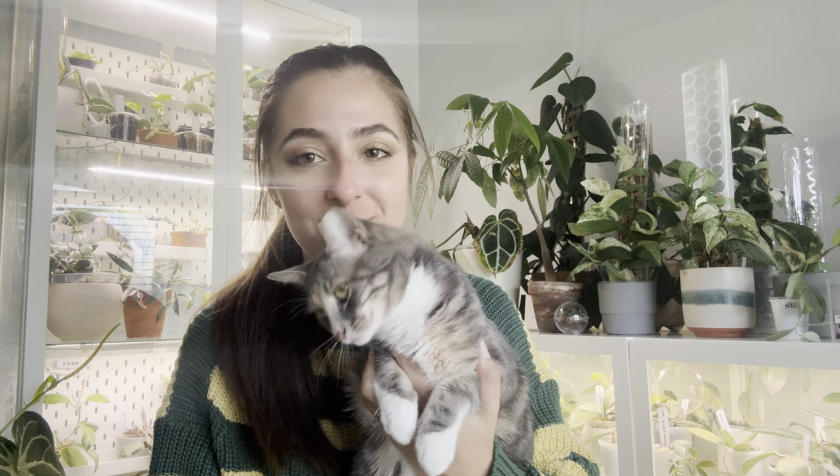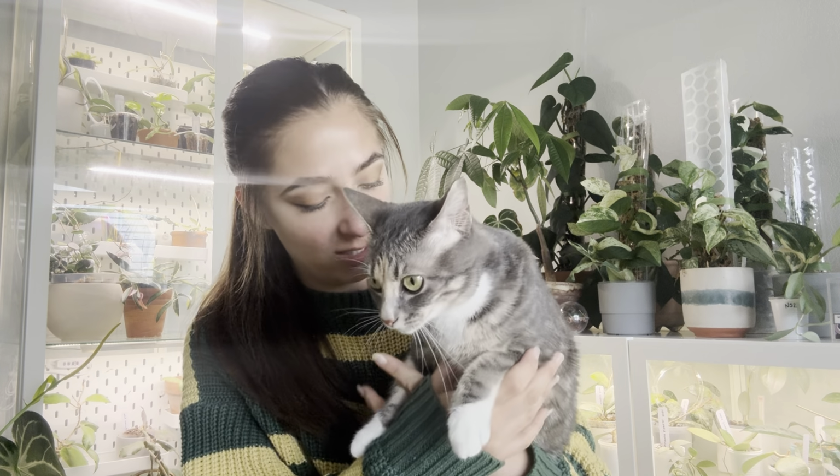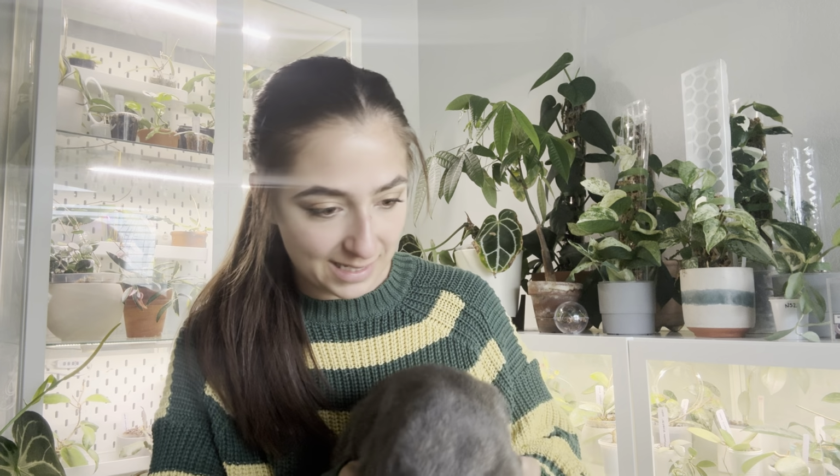She sees some birds out the window, so she's probably going to leave me very shortly to go chirp at them. Yeah, I know you see the birds, but you can't get them. There's a window there. But it is time to talk about some houseplant favorites. Yeah, she sees the birds. She's gone. All right, bye, Safi.